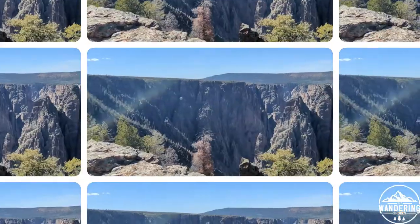But now we're on the observation scenic overlook here at the visitor center, so let me show you what you should see.